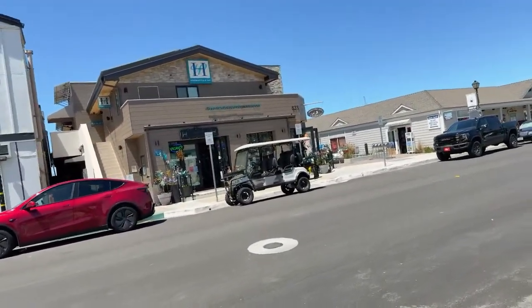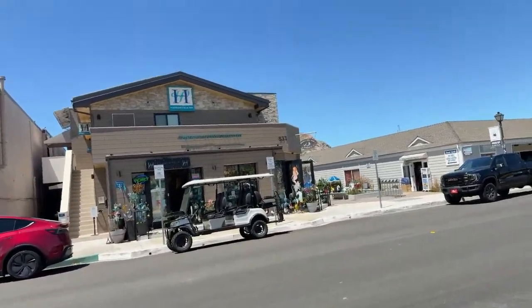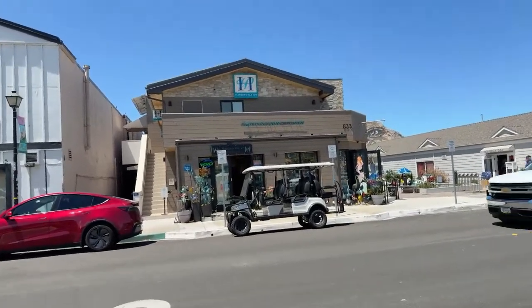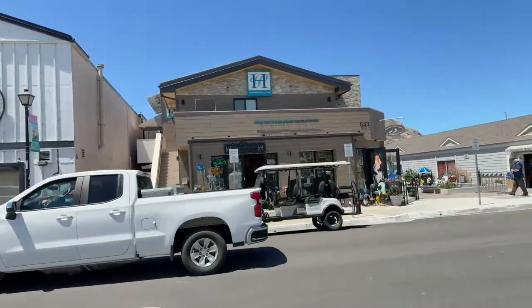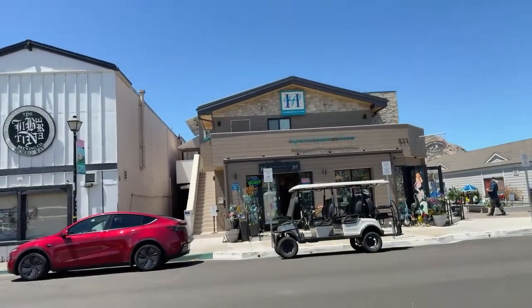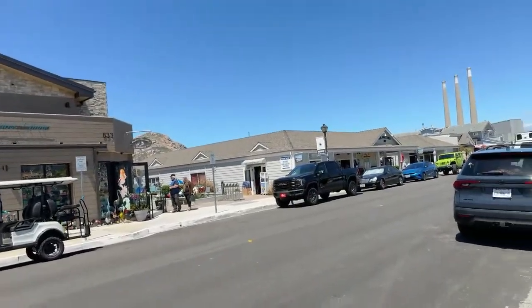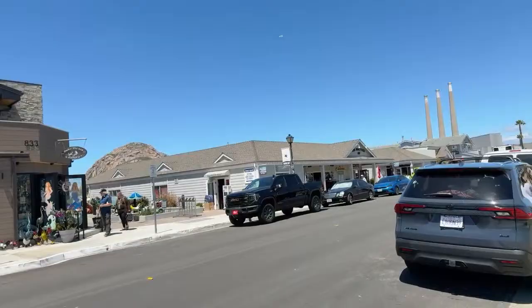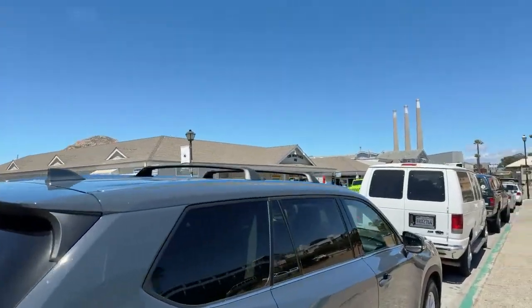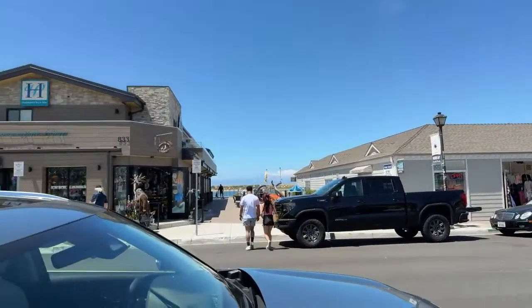That used to be the Under the Sea Gallery, which it still is on the lower floor, but they tore that entire building down and turned it into, you guessed it, another boutique hotel, Harbor Walk Inn. The Boatyard, the gray building, that's been there a long time.